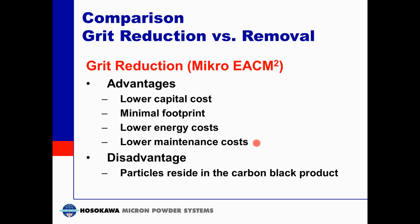Additionally, lower maintenance costs. However, one disadvantage perhaps for grit reduction using the EACM2 would be the fact that even though you're successfully reducing the grit particles to near zero, those particles are considered a contamination perhaps, and those particles still reside in the carbon black product.